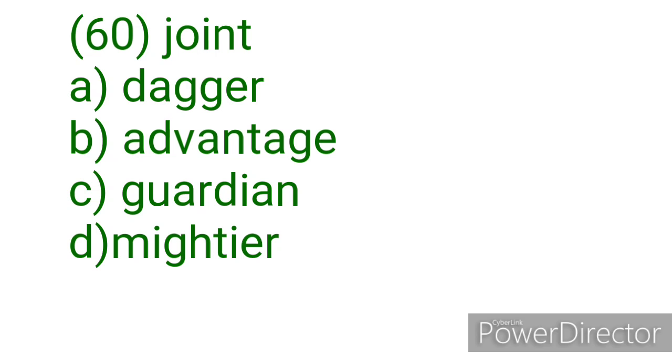Question 60. Joint. We have A, dagger, B, advantage, C, guardian, and D, mightier. The correct answer to the question is option B, advantage, because the J in joint and G in advantage have the same consonant sound.